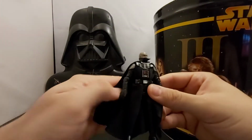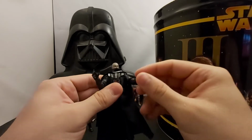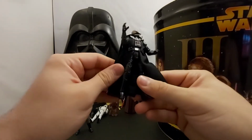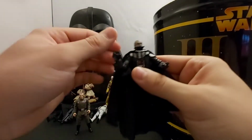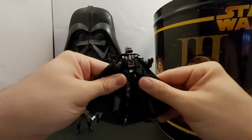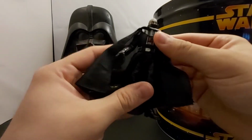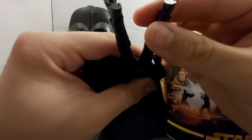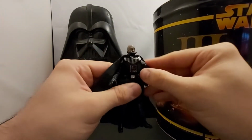Another Darth Vader. Now, I think I got this one in a bag full of used figures as well, from a local donation store. But yeah, Darth Vader without his mask. Return of the Jedi. I think this is a vintage collection figure. Maybe a Black Series. Not sure, but cool.